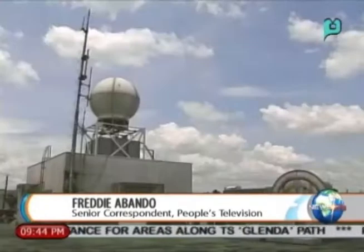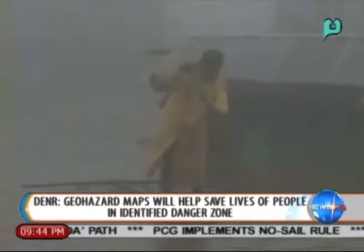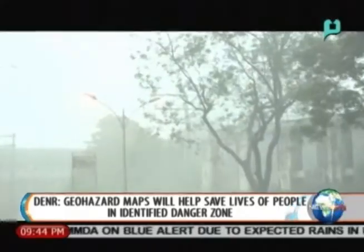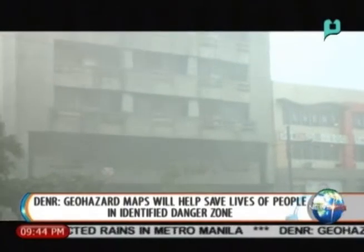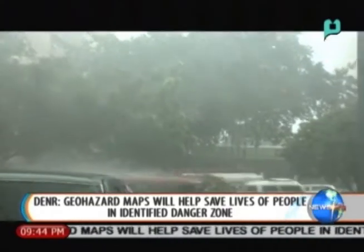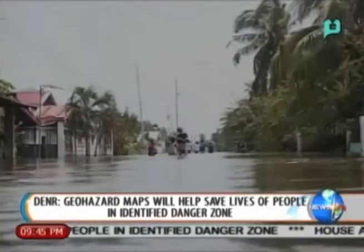Geohazard maps provided by the DENR to the National Disaster Risk Reduction Management Council has enabled local government units to plan and prepare for the impact of a typhoon that may hit the country. The Department of Science and Technology, through Pag-asa's Doppler radar system, will measure the amount of rainfall that Typhoon Glenda will dump, the trajectory and speed of the winds included. All of the areas that will experience Glenda's force and fury, its impact from flooding to landslides and storm surges have been identified.